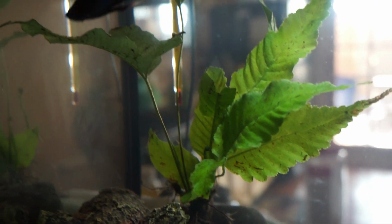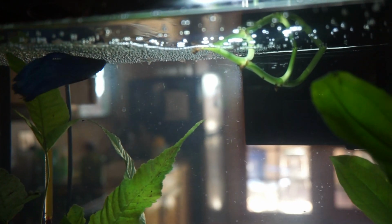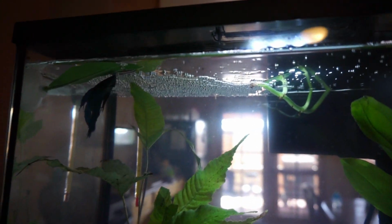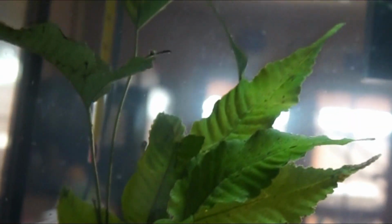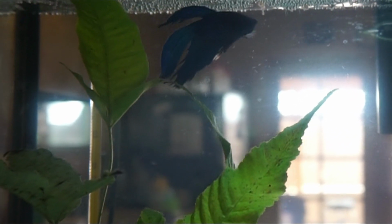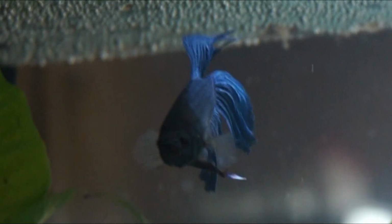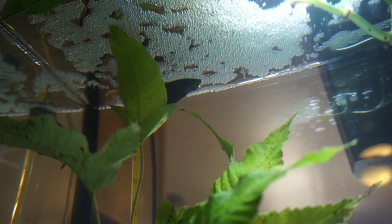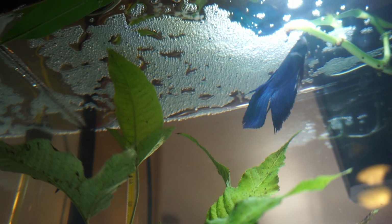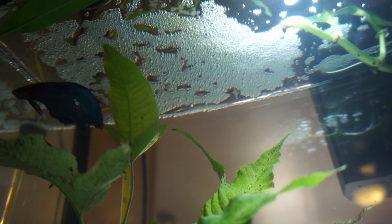So once the fry are able to swim a little bit better without the dad's help, I will plant some more plants in here and I will be getting King Boo out of here. So here's Mr. Betta taking care of his family. Let's see if you can see any of the fish falling.